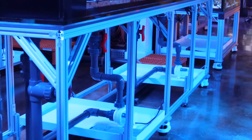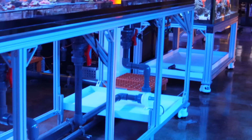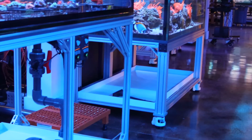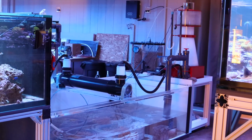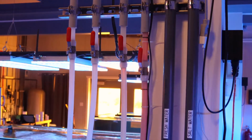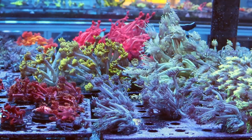Also, by using these stands, everything is left open, making maintenance super simple and making it easier to detect any problems that might happen. I mean, Dan really did think of absolutely everything. The filtration setup was perfect too. Each system had a super large central filtration sump, and of course, each system had freshwater and saltwater conveniently on tap. The corals too, of course, perfectly organized.